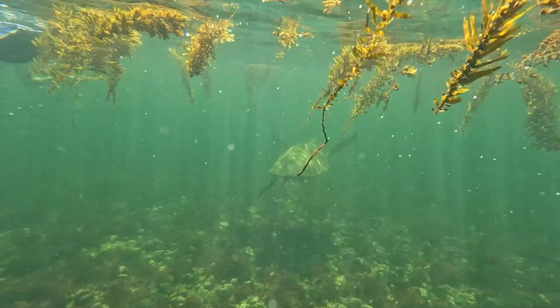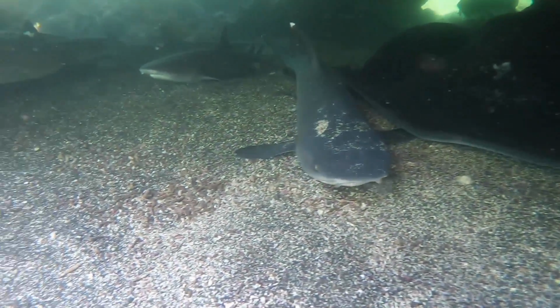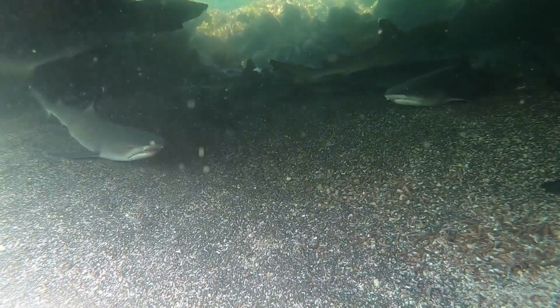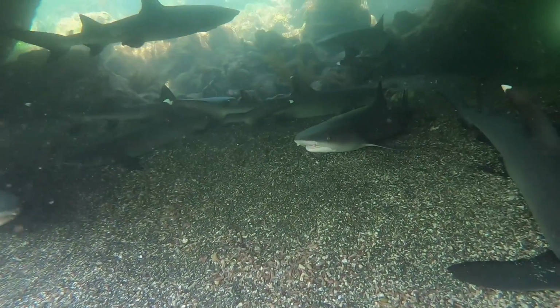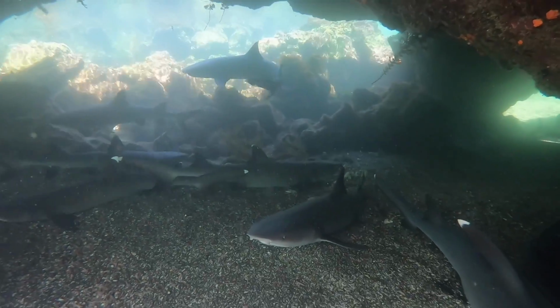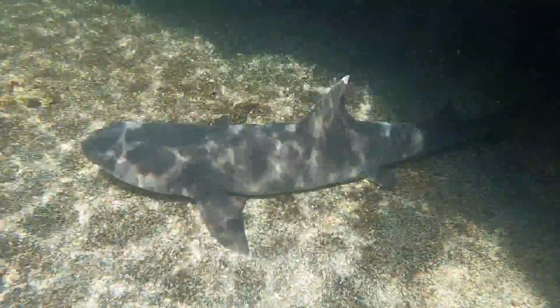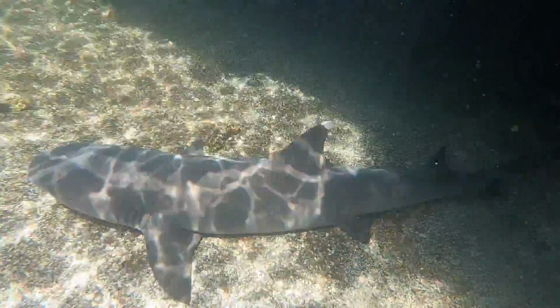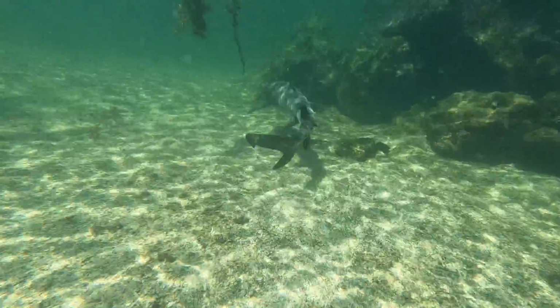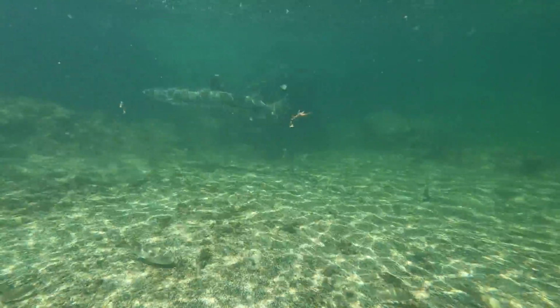The best part, though, is when we found a den full of stingrays and white-tipped sharks. It was equal parts scary and thrilling to float there in the shark's den. We've never seen anything like it before, and this den easily makes Los Túneles our favorite snorkeling spot in the Galapagos, and a must-see when you come to Isabela Island.